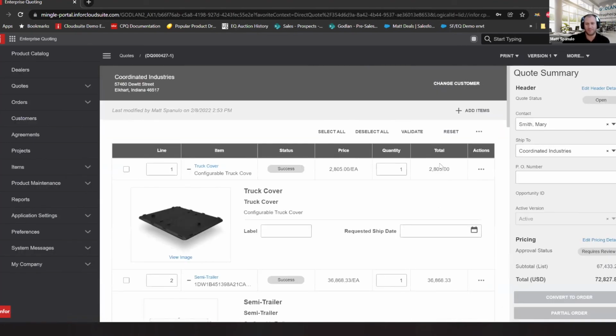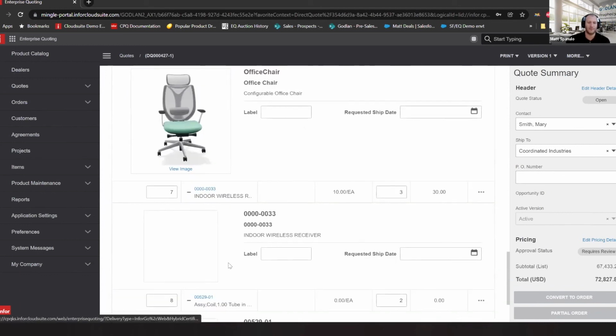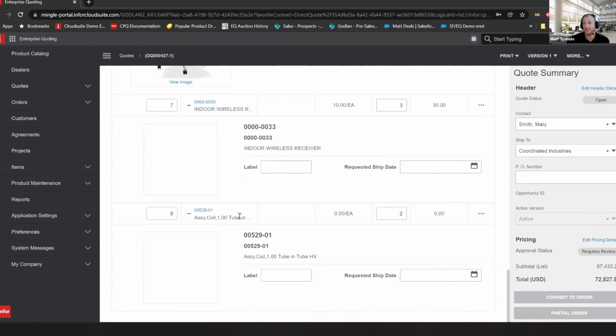We can synchronize the product catalog from your ERP or your CRM or wherever your product or item master is stored. That can be synchronized automatically to enterprise quoting. So we can see I've now got my indoor wireless receiver, and these assembly coils have been added here as well, and their associated prices, if any.